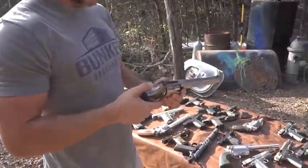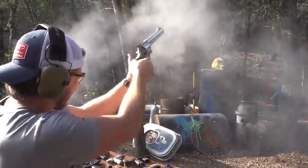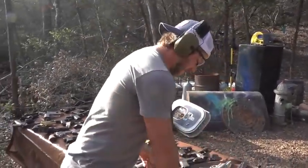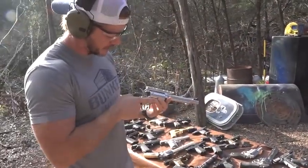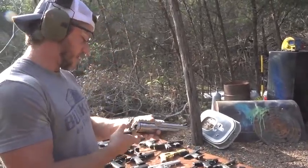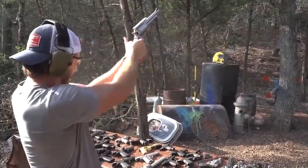This is a 500 Smith & Wesson. I hate it. Feels fine. Love that. This is a 500 as well. This is the Magnum Research 500 with a much less comfortable grip.